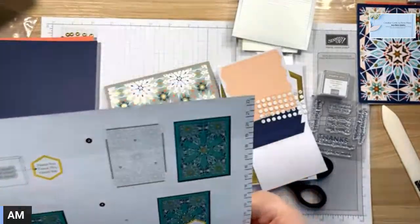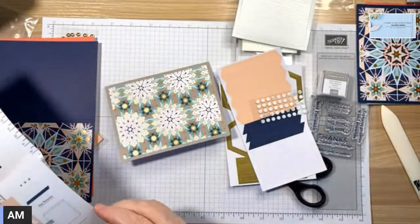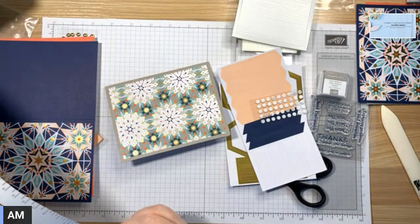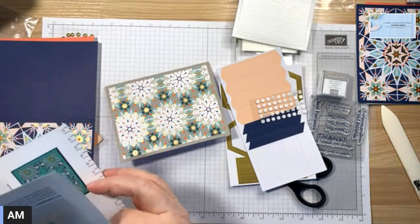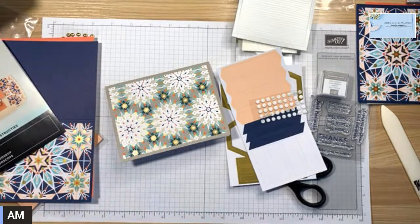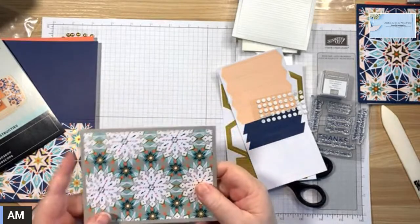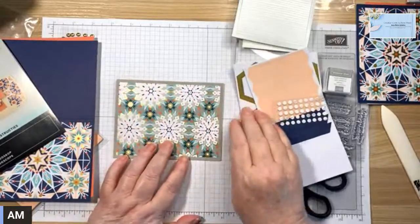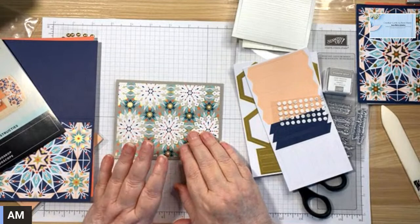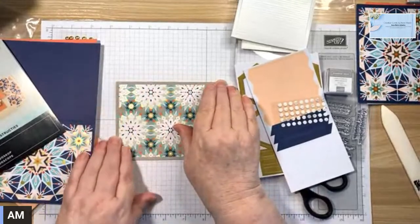How are you doing tonight, Sherry? Which one am I doing? This one. I'm just going to go by the picture. You haven't opened your paper pumpkin? Yeah. This isn't paper pumpkin, just so you know, just in case you were wondering. It's one of the all-inclusive kits that are on the online store. I did this month's paper pumpkin kit last week, I believe it was.